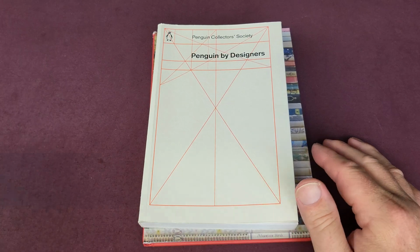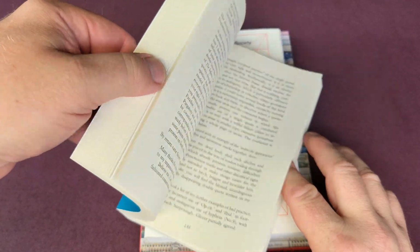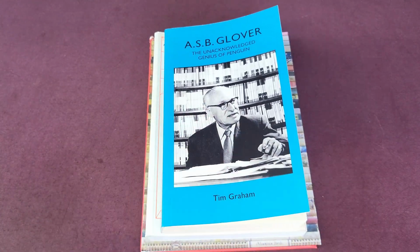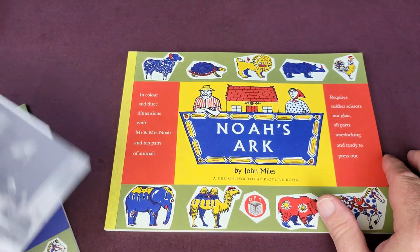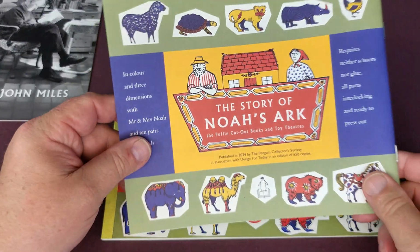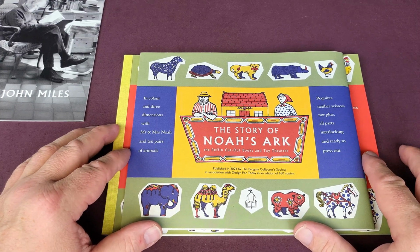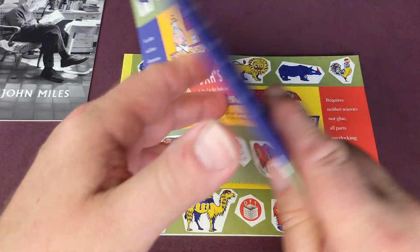Good stuff. And then one of the more recent ones, this is by Tim Graham, looking at ASB Glover. This one's done almost like a normal A format paperback. A great read it is too. Now, sometimes the Penguin publications are done in association with, and this one was one such thing. This is the Penguin Noah's Ark. It was a puffin cutout, and this was published in association with Design for Today, which is Joe Pearson's own publishing house, and limited to just 650 copies. So, not many.